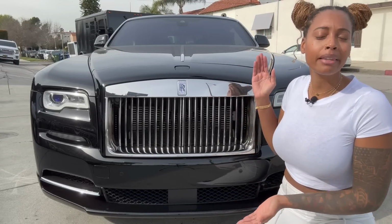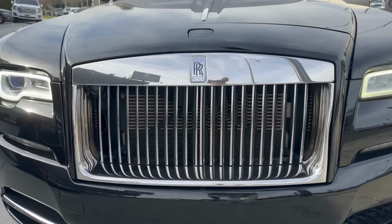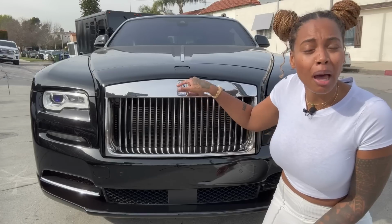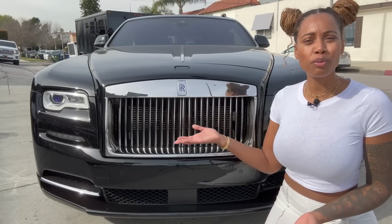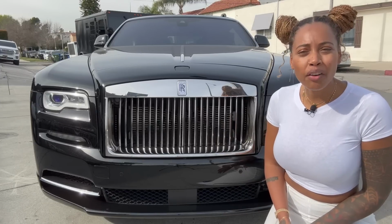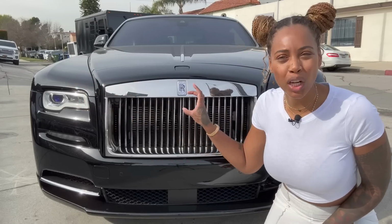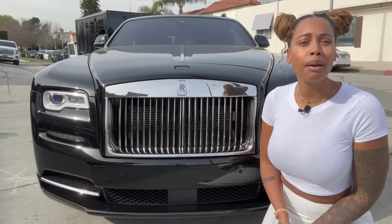Iconic grille that everybody should recognize. It is beautiful. And just in case you don't know what it is, they made sure they put the double R and the Rolls-Royce written on it. Also, the grille is full chrome just to remind you of luxury, because I told you today, we're really rich. The headlights are very unique to Rolls-Royce. They're very rectangular, very pretty too, with obviously full LED daytime running lamps.